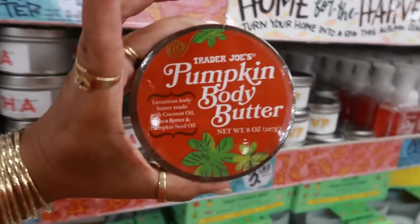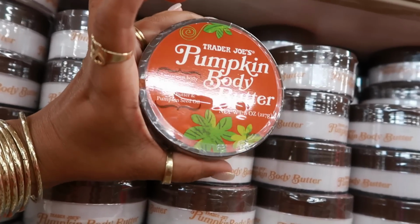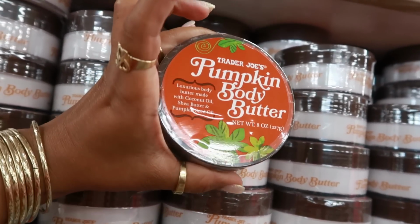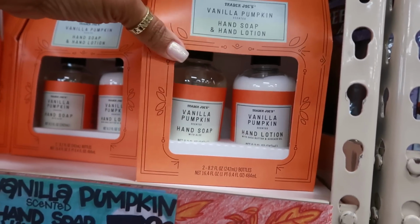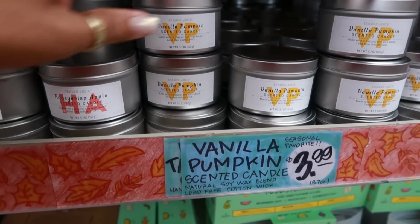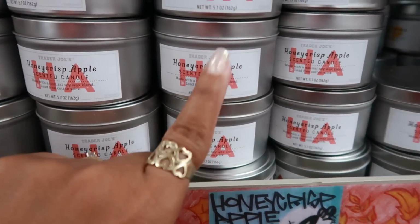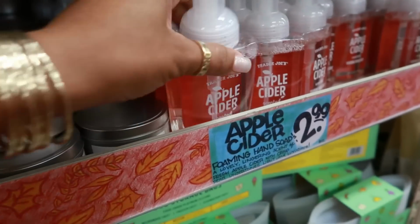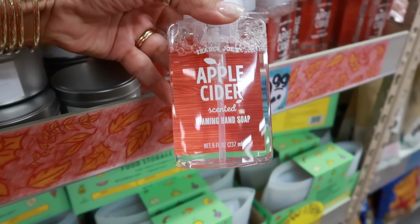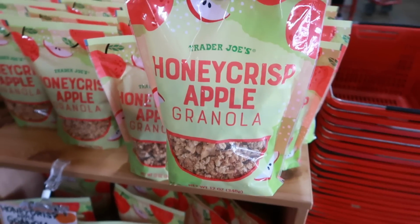That's pumpkin. They didn't actually have the scrub on this day, but they did have the pumpkin body butter. I didn't want to get one, but they did have it for $4.99. They had that set right there, the hand soap. There's some scented candles for $3.99. That was honey crisp apple, and then there was pumpkin. There's this apple cider hand soap for $2.99.